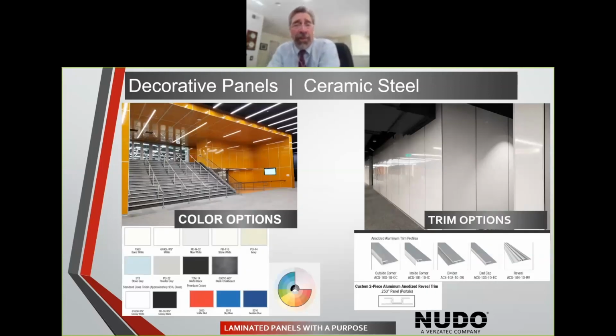A lot of different color options. We can do custom colors. There are minimums, of course, with the custom colors, but the minimums are not excessive. This orange was a custom color.